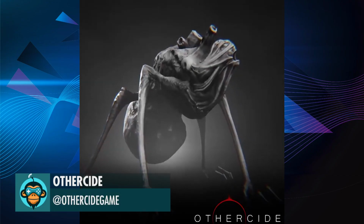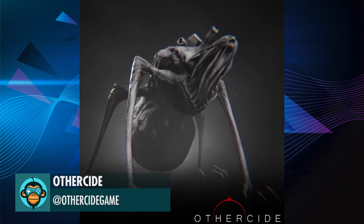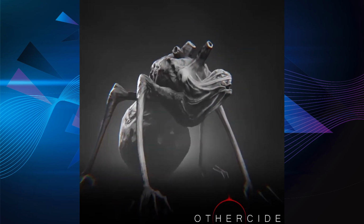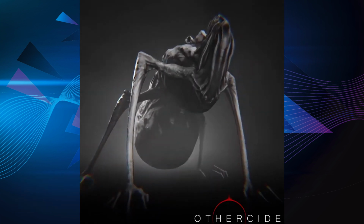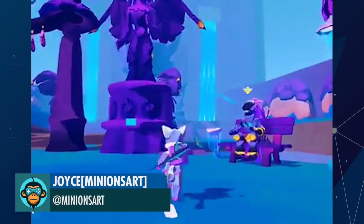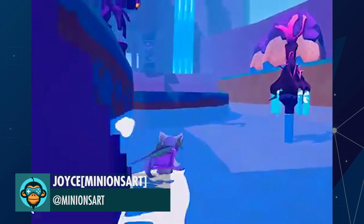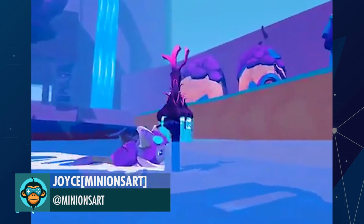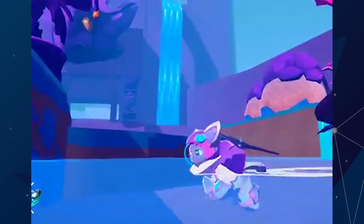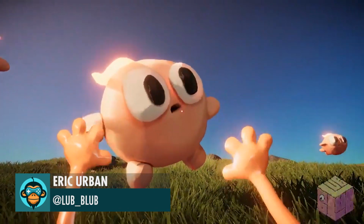The Regenerator is a horrible enemy to face by Other Side. Joyce says Cat can finally swim, but he isn't happy in the water. Eric wants to know, don't you want to just squeeze him?